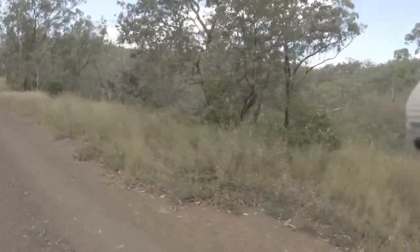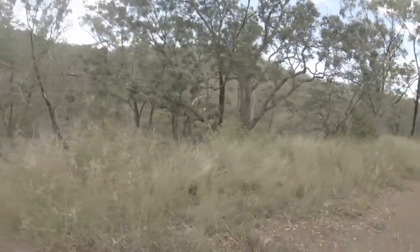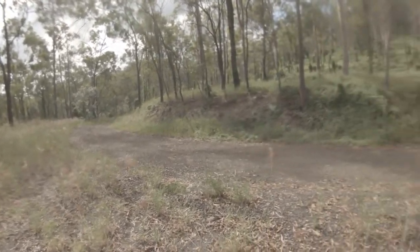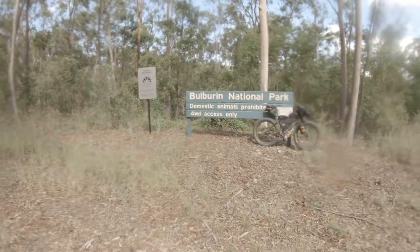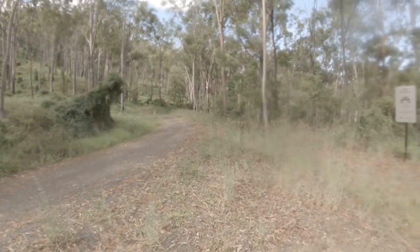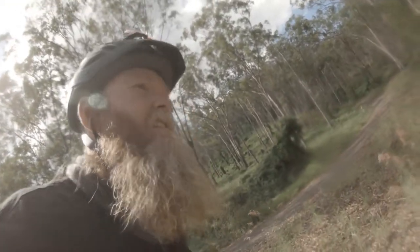Buliburin National Park, here we come. I've been climbing up and up and up. Still got a way to go. It is a good climb, but it's very humid. Haven't been riding much. Buggered.